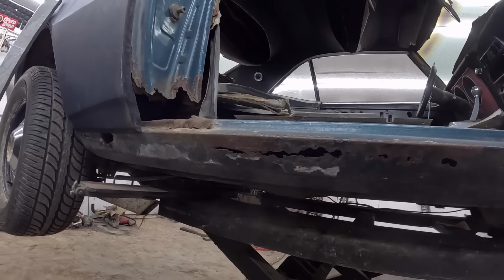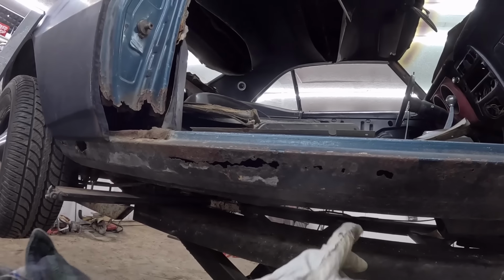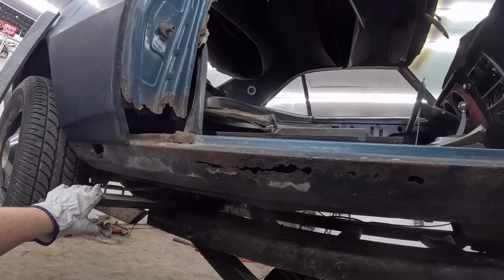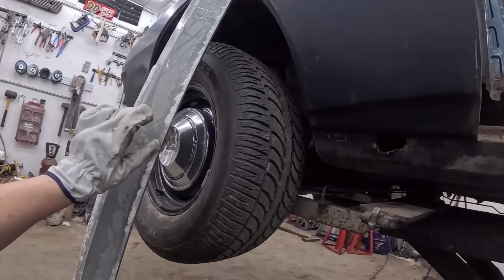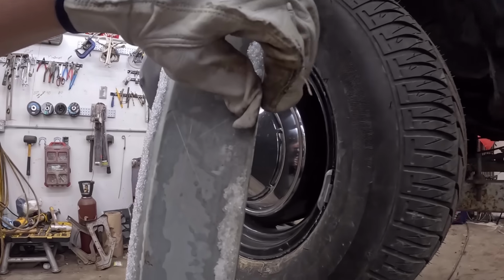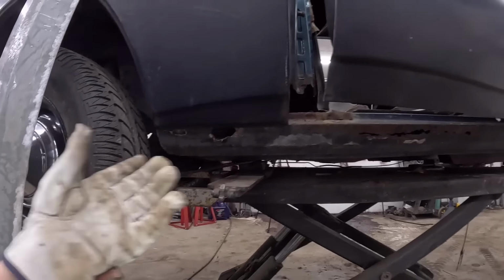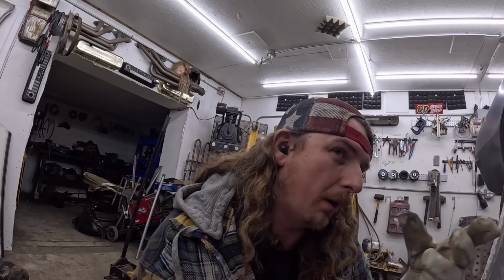And I don't know, it would be easier just to cut the whole thing out and then seam weld it and spot weld it. But I feel like this is going to be way sturdier than this. Like, this is pretty chintzy, man. And again, the sills are supportive. I've seen all sorts of guys take those out and put bars in and all that.